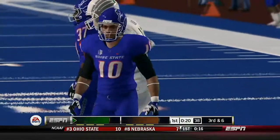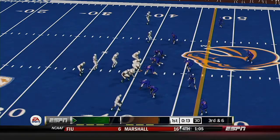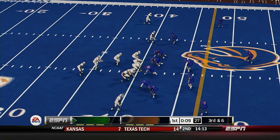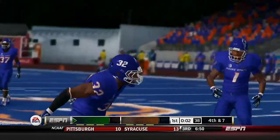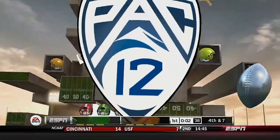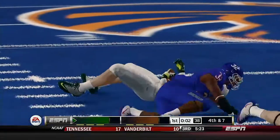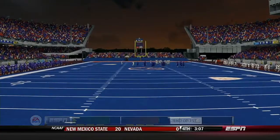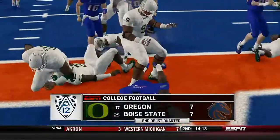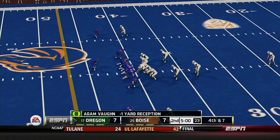Complete, brought down, nothing doing. There's a strike complete, and they make the stop at about the 39-yard line. So at the end of one quarter, we get a tie game at 7-7. We're all tied up as we head into quarter number two.